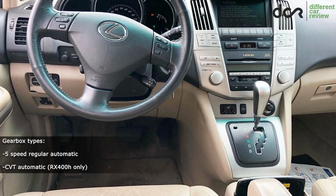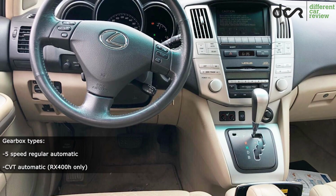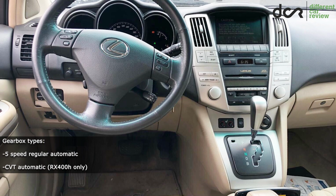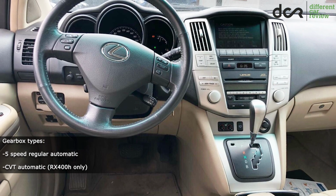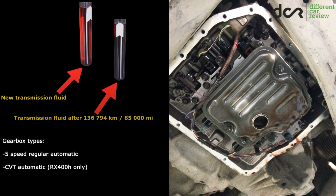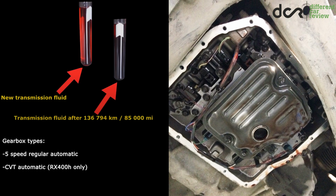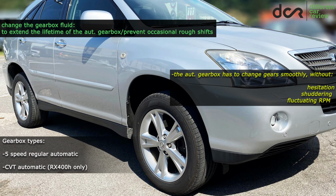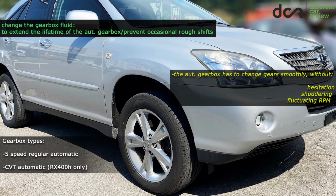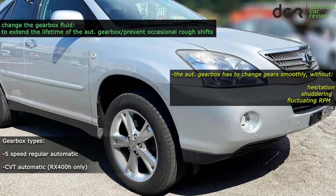All these cars are equipped with a regular 5-speed automatic gearbox, and the hybrid models have a CVT automatic transmission. Both of these transmissions can easily withstand more than 200,000 miles even without an oil change. However, it's definitely good to replace that gearbox fluid, since occasionally there are cases of a shudder while changing gears. So before buying, definitely check if the gearbox is shifting smoothly and consider replacing the fluid, because in some cases the gearbox oil change can fix the occasional rough shifts.